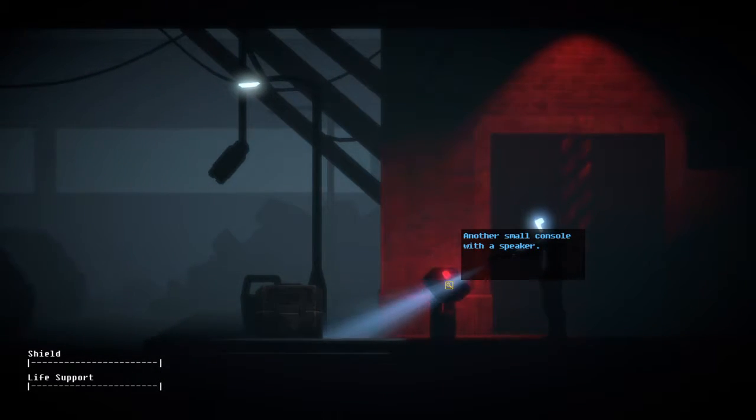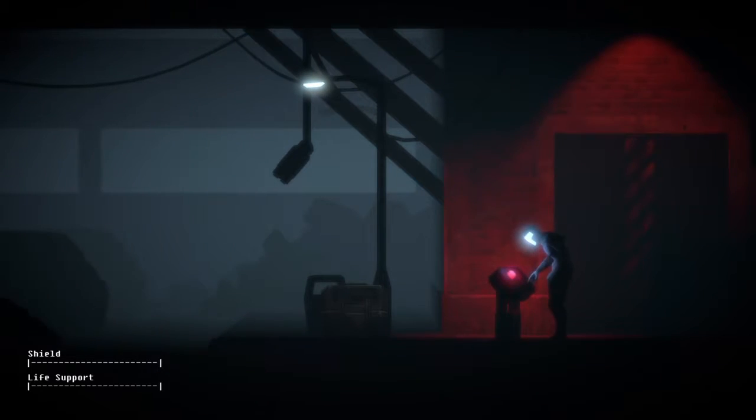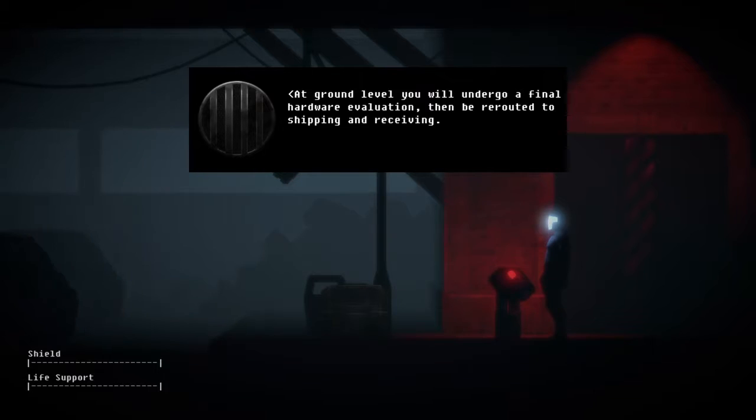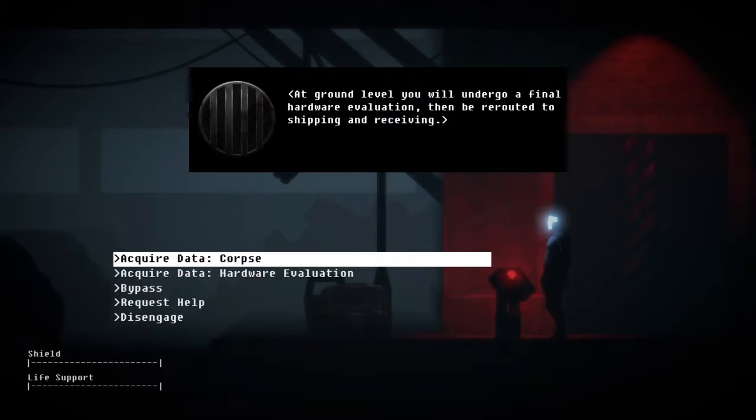Another small console with a speaker. When you successfully complete the evaluation, you will be allowed to ascend to the elevator. At ground level, you will be aware of one more hardware installation that can be rerouted to shipping and destination. Sounds good.